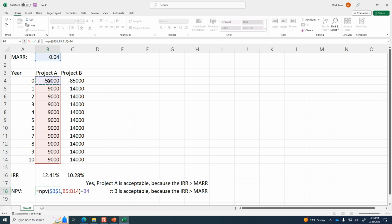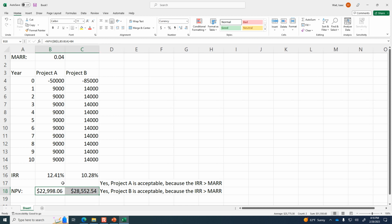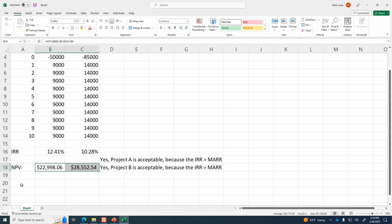So then what that will do is tell us the sum of all of the amounts when taken to time 0. So the net present value of project A is $22,998, and the project B value is $28,552. So we should select project B. It gives the most profit. So option B is the most profitable.